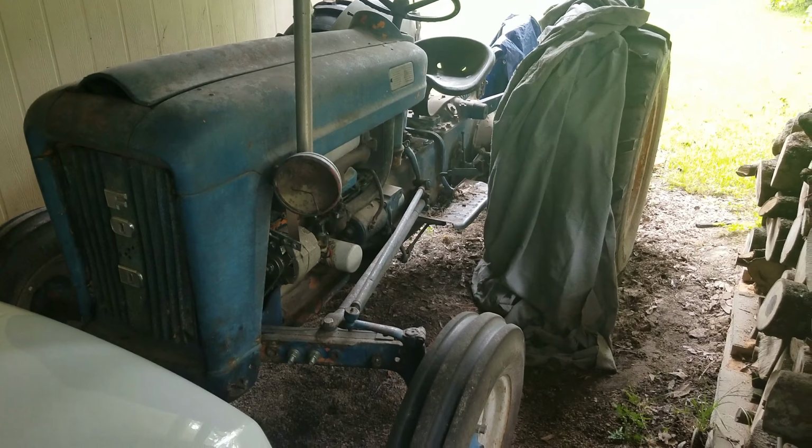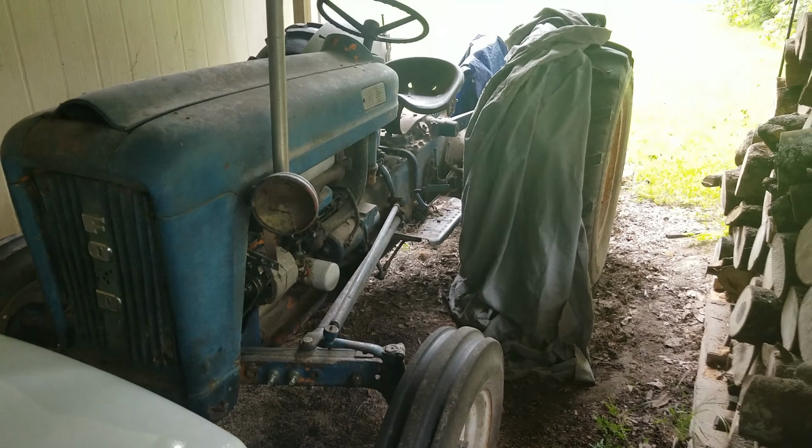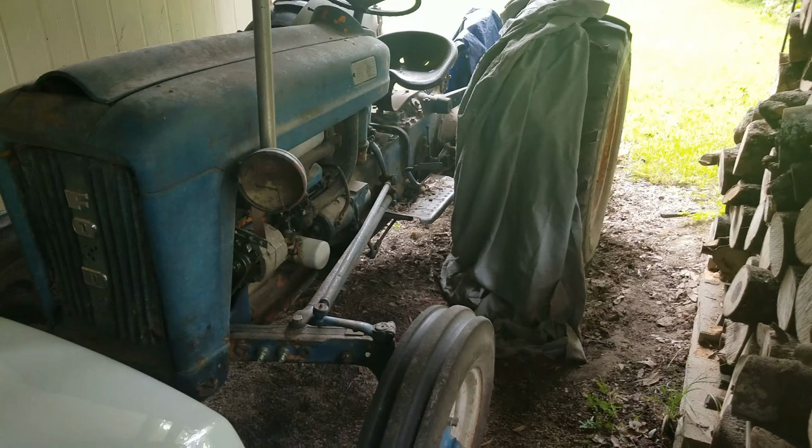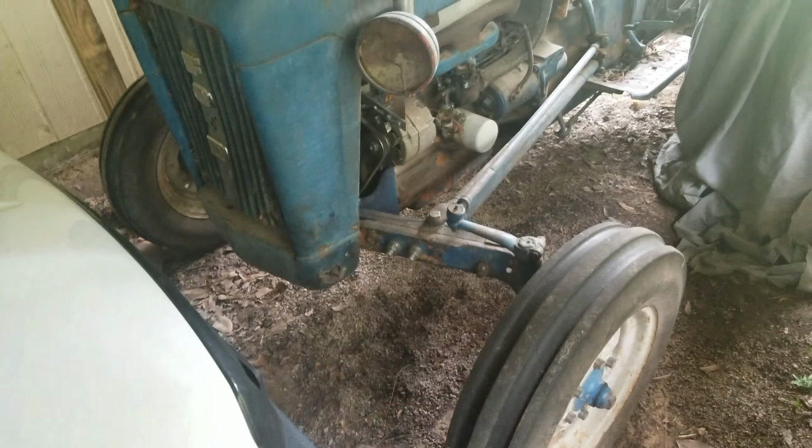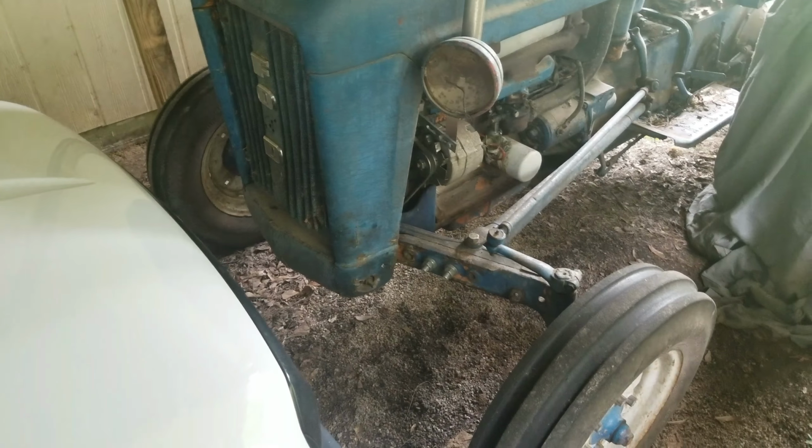But anyway, here we go. Here we have the tractor. The reason you may see this make a comeback on the channel is because we need to get the bumper put back on. That is a project that is coming up. That'll be a welding related project.